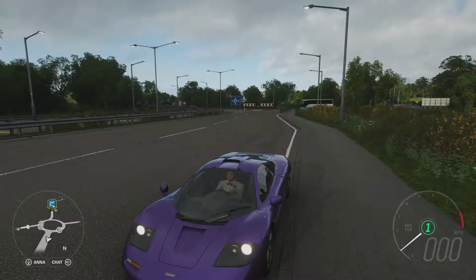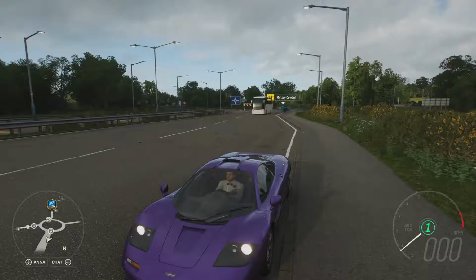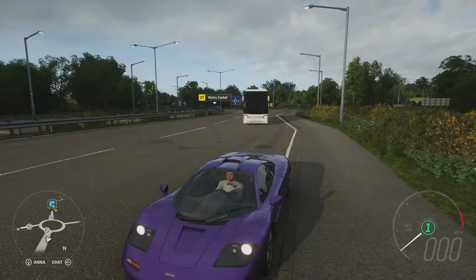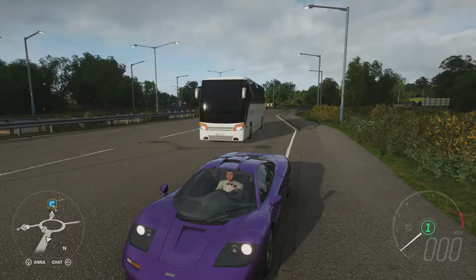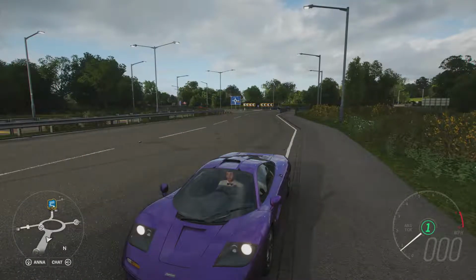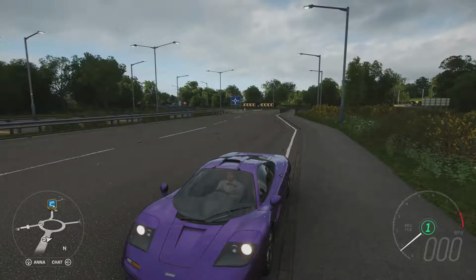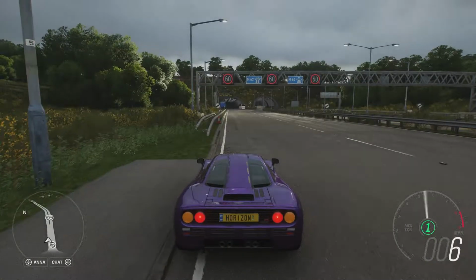Two reasons, not only because of the power and the lightweightness of the vehicle, but also because it's not quite so old that it's going to be unmanageable, but it's not so new that it's got complicated gearbox or anything like that that's going to hinder its top speed. So it should hopefully be a happy medium between the two. Nonetheless, let's get out there and see what it can do.